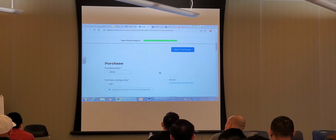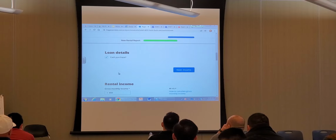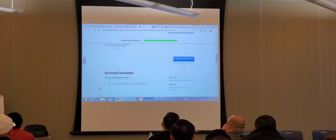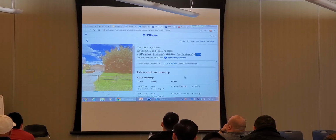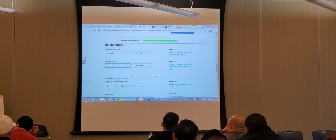1800, right? Rent is, this property is pretty clear right now, so I don't have a loan on it. Let's say, oh, I keep doing this wrong. Purchase price, closing cost is what, 800? $1,800 for income, and we can go to property tax. Property tax right now is $2,649 yearly. Insurance on this one is about $1,200 annual.